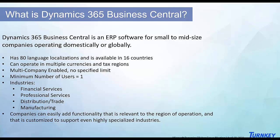Let's start with an overview of what Business Central is all about. Business Central is an ERP software for small to mid-sized companies, domestically or operating globally. So actually, it's fairly similar to what Dynamics GP is for, and Jason just mentioned that same type of business. BC has 80 language localizations, and it's available in 16 countries. It can operate in multiple currencies and tax regions.